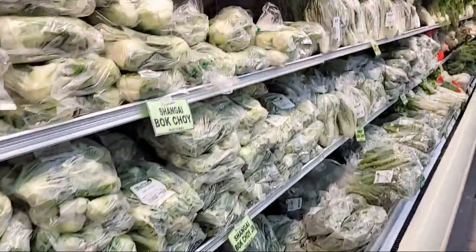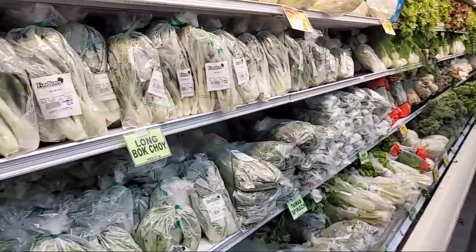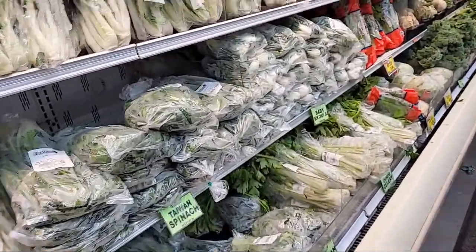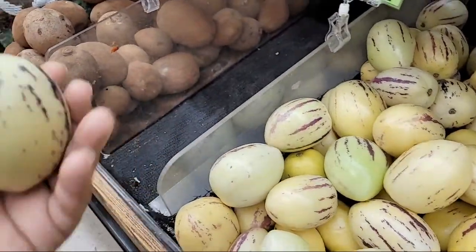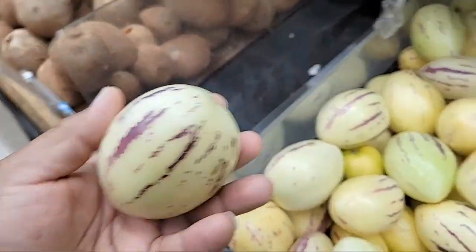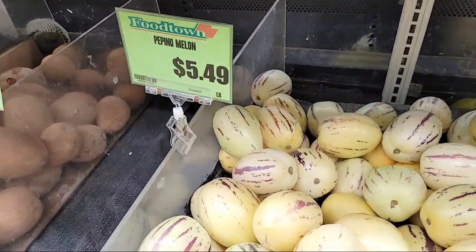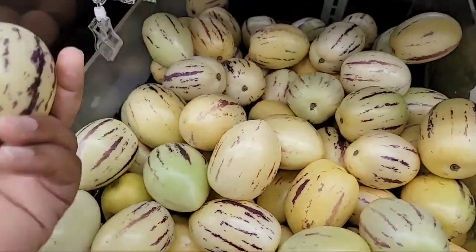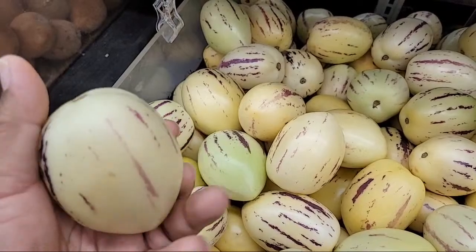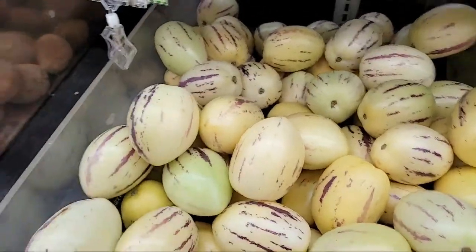And then, guys, they have all different types of Asian greens, you know, different choys and pak choi and choy sum. You could make some. Look at this. Is there anything I could use to make pak choi, like vegan? Just a vegetable. I don't know what this is, guys. I've never had this before. Anybody who knows what this is, can you please let me know how it tastes?